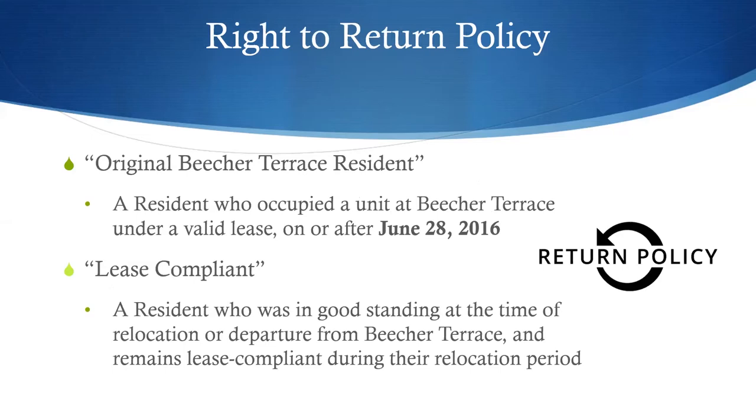Okay, the right to return policy, I believe, was about a 2 to 3 page document in your packet. I feel like the definitions do a pretty good job of explaining this policy, so that's where we're going to focus our attention. An original Beecher Terrace resident, when we refer to this, means a resident who occupied a unit at Beecher Terrace under a valid lease on or after June 28th, 2016, which was the date of the Choice Neighborhoods grant application submission. So that is the date.